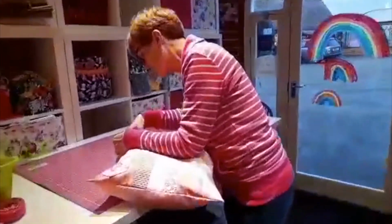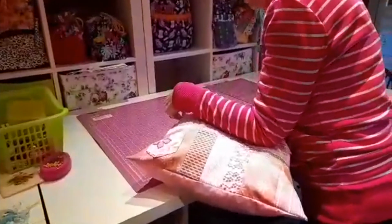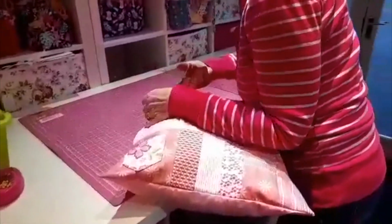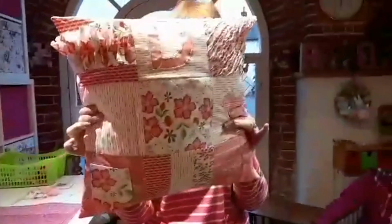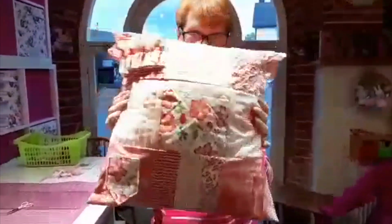John, what have we got? We've got lots of pink. Lots of pink cuddled threads. We've got a really cute floral pocket though. That's really sweet. That's come out really nice. Let's have a look. There we go. Don't look too closely at the edges.